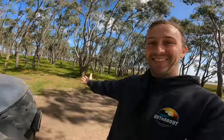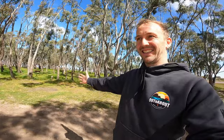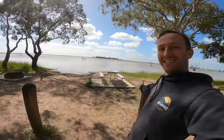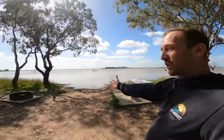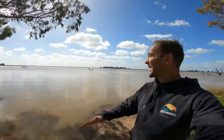It just doesn't get any better than this, does it? Like when you literally have your camping spot right here, in amongst the trees. You've got fire pits. You've got a table and chairs to sit at. And you've got beautiful water where you can pull the boat right up here. You can hang a line, pull the ski boat up and go fishing.